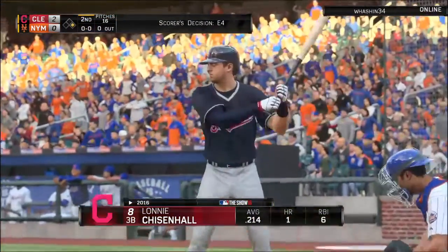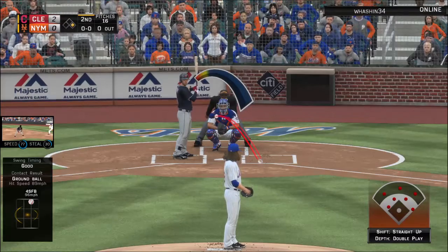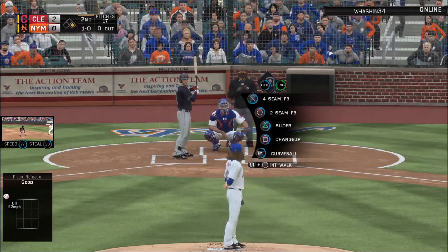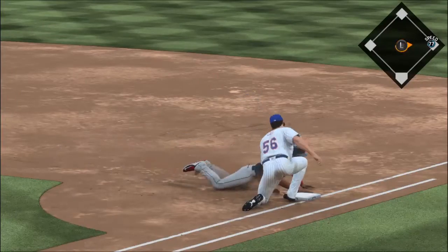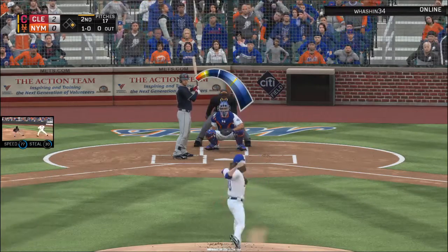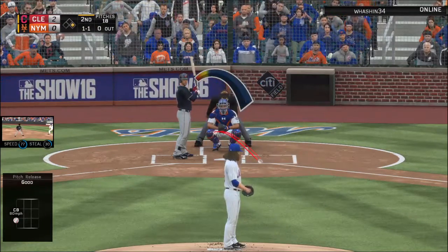Lonnie Chisenhall settles into the box for his first chance. Chisenhall. And they'll start things out with a changeup here, but this is a bit too tight. It's ball 1. Here's a look over to first, and he has to dive, but he's back in easily. And he holds up here, but the pitch is a called strike anyway. Nobody out, runner on first.